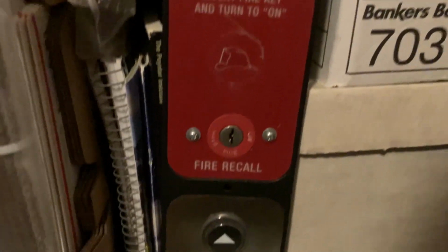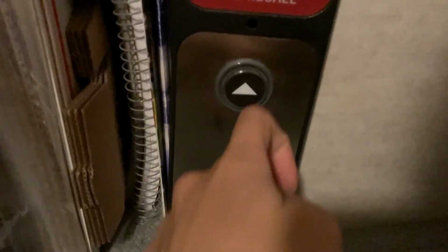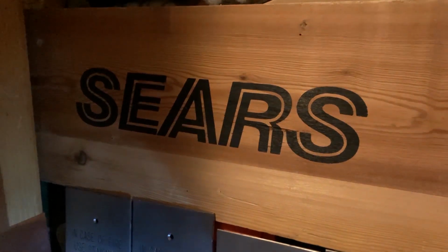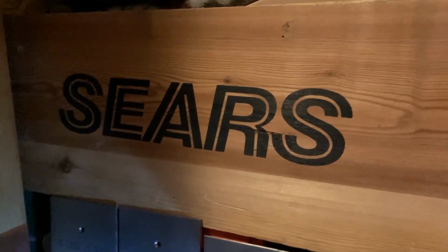Down here on the floor I have a really beat up ThyssenKrupp Aurora call station. This is from one of my elevator mechanic friends. This thing was actually split in half. I don't know if you guys can tell, but I glued it right here because the whole panel was snapped in 2 pieces, so yeah, and I'm missing a button there. There's my Sears crate from Arden Fair when they closed.